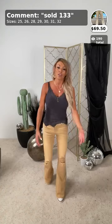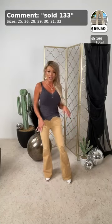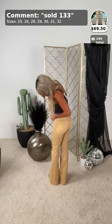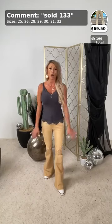So they're just really, really cute and just fun. They're different. Good for fall, spring. Here they are in the back. Really cute. All right, now for my boots.